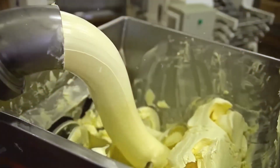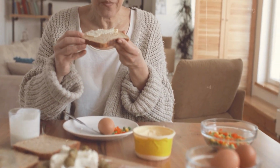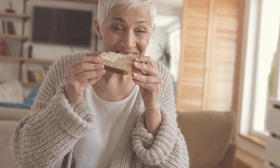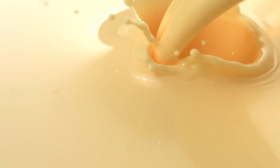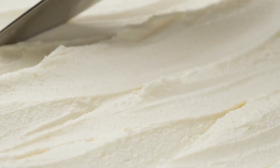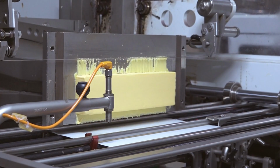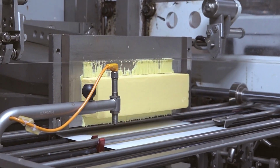Every year, a staggering 10 million tons of butter grace tables worldwide, delighting taste buds and enhancing the simple pleasure of toast. Born from cow's milk, this creamy delight has a history dating back 10,000 years, rooted in the accidental agitation of cream. This discovery has evolved into the industrial-scale production we witness today.